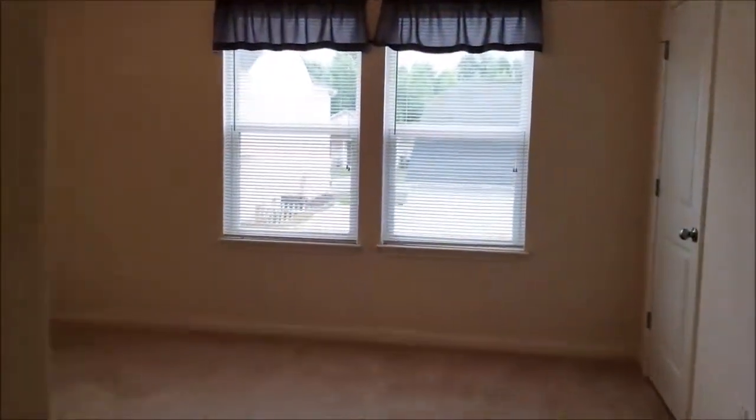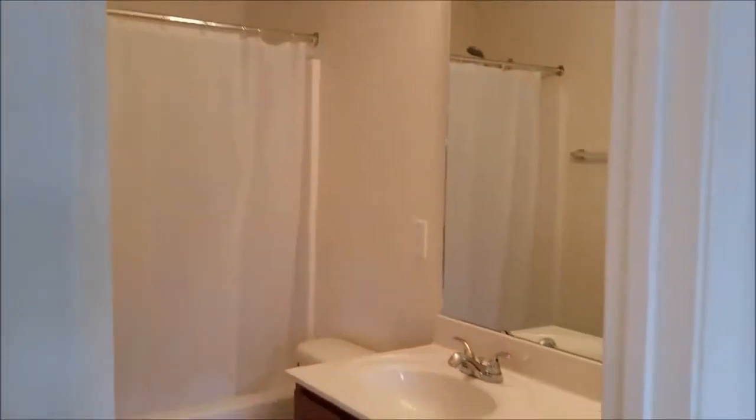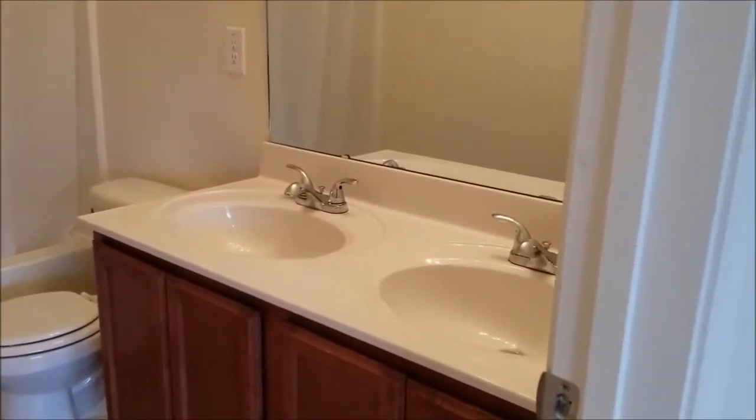Then this is the master bedroom. So you've got a cathedral ceiling in here, 2 closets, and this is the master bath with a double vanity.